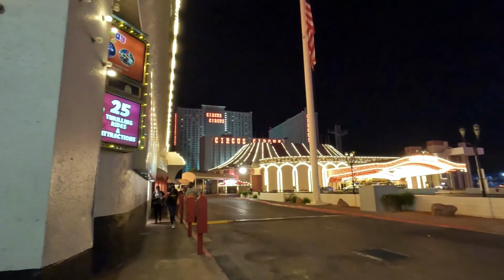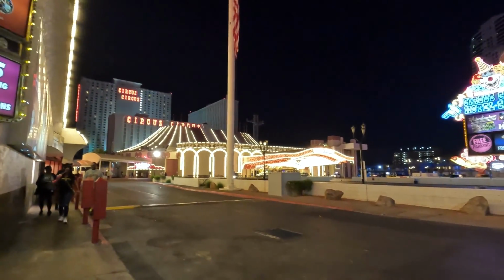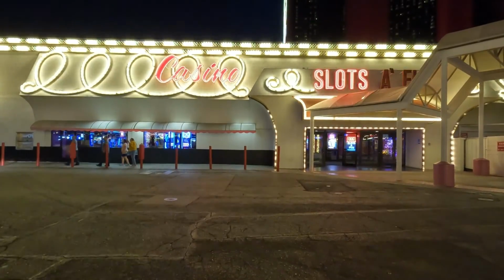It's nighttime and I'm just walking around just to kind of see the surrounding area. Quite honestly, fairly quiet. Something that I noticed very interesting, there is this building right here. It's kind of like detached from the main building. And it's just a casino. It's an extension of the main casino in the main building. But I thought it was interesting.